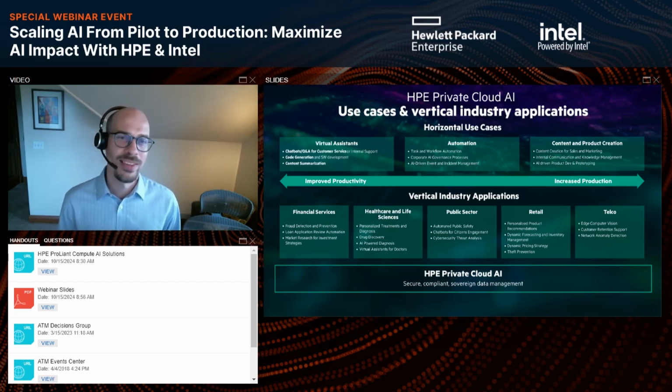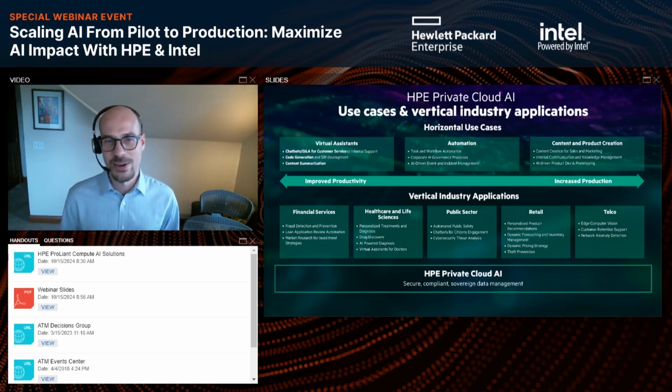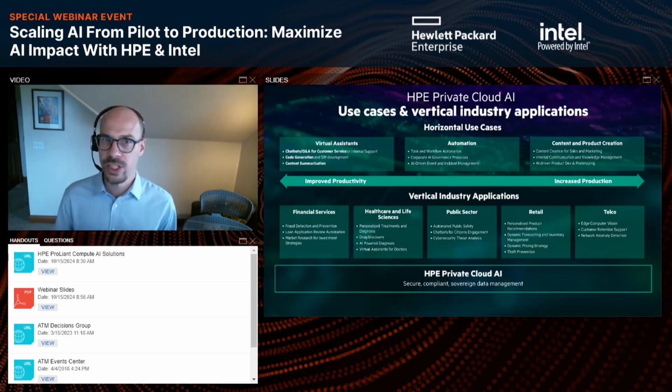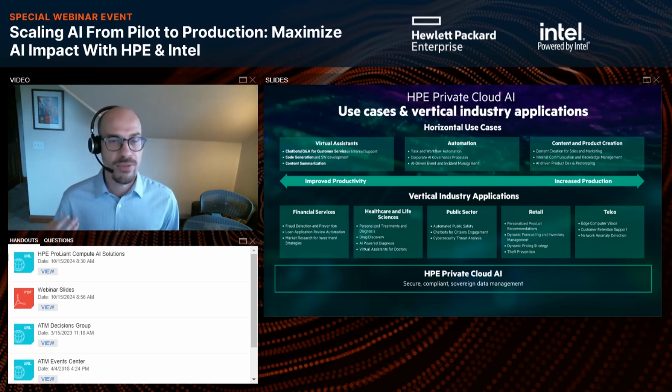One customer we're working with is a large police department in the desert, surrounded by a lot of casinos, and they are really interested in using generative AI for case file creation. They've got their police officers out in the field making notes, and traditionally they'd have to go back to the desk or into their car and create these cases. It was a time-consuming, annoying task that nobody really liked to do.